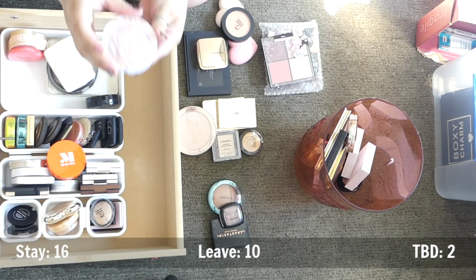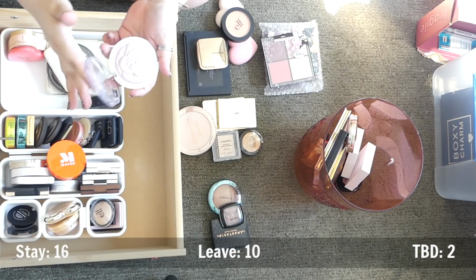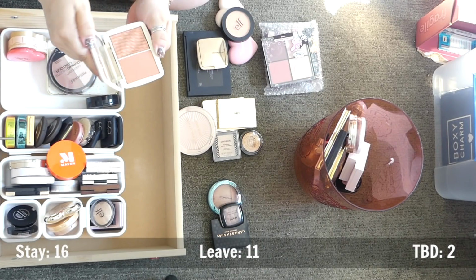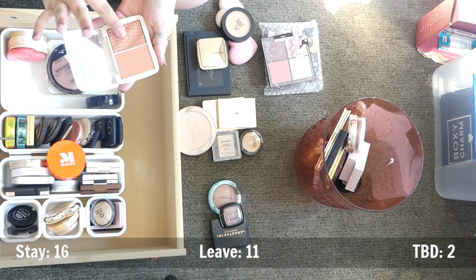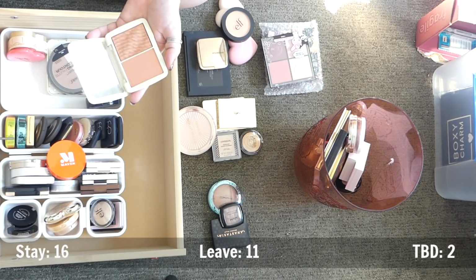I do remember liking this JCat You Glow Girl baked highlight, but it is baked, so it's a little grittier than I tend to go for. I'm gonna get rid of her. This Cover FX, I loved the thought of these, but this highlight didn't perform as well as I wanted it to on me. I don't remember caring for it a lot.